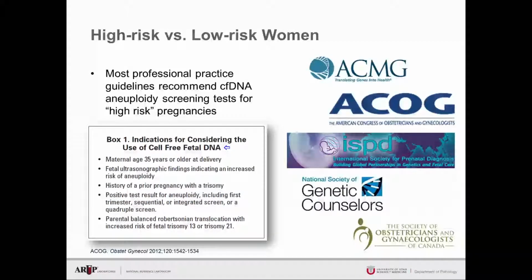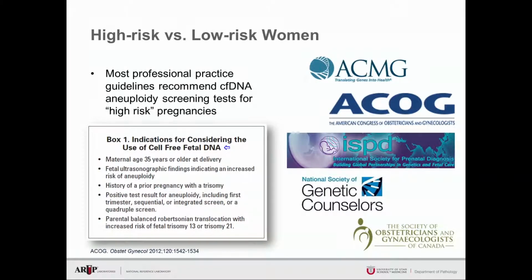Currently, most professional practice guidelines recommend that cell-free DNA screening tests only be used in high-risk pregnancies. And a high-risk pregnancy is one that's defined by one of these conditions shown in the table: a maternal age of 35 years or older at delivery, ultrasound findings that suggest increased fetal risk for aneuploidy, history of a previously affected pregnancy, or a positive biochemical test for an aneuploidy, or a certain type of chromosome rearrangement that increases the risk of either T13 or T21.